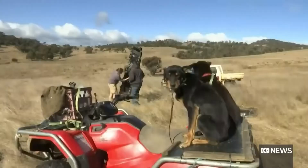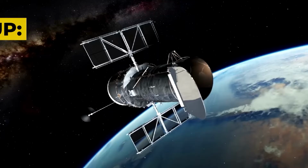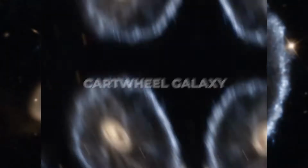However, if more spacecraft, including those from privately owned companies, enter orbit, the chances of space junk falling on land may increase. And we shouldn't have to explain why. That's a huge problem. Next up, James Webb Space Telescope captures an incredibly detailed photo of the Cartwheel Galaxy.